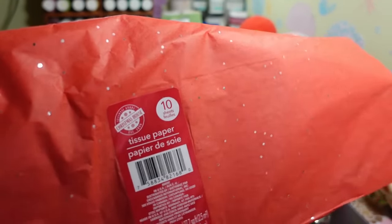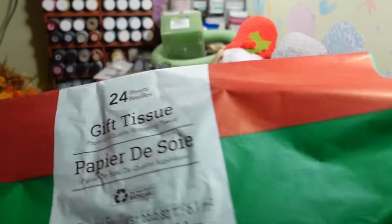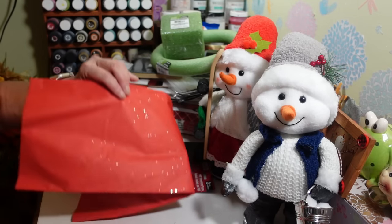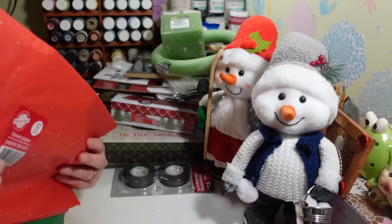But anyway, you get 10 in here. It was pretty red with the silver specks on it, so I got a pack of that. And I just got a pack of, can't go wrong with just the red and the green. And this is a 24 pack. I think I still have some in there from last year, so I should be all set. Although I use a lot of tissue paper, because gift bags anymore is the way to go.